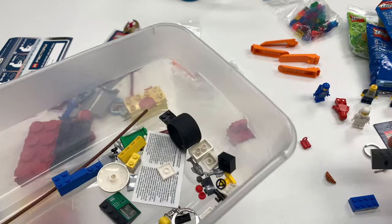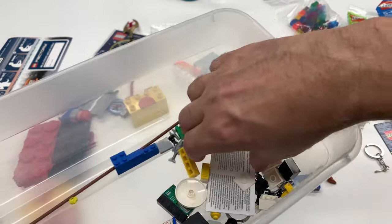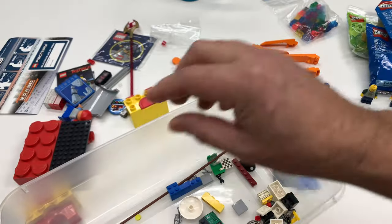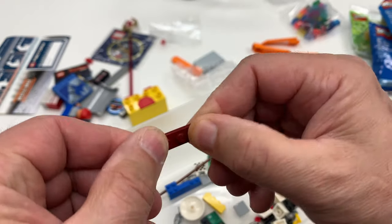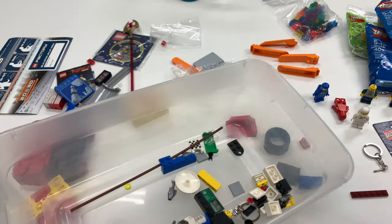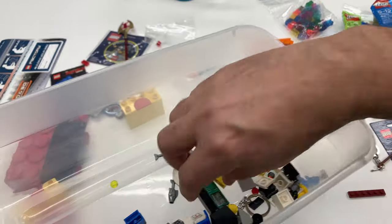I have a box for sticker pieces. I think I want to put these sticker pieces in that. There's a tire. Another pamphlet. Oh, let's see. Whoa, look. Dark red. Will it break? It's pretty good. Didn't break. Bright green. That goes to a garbage truck.